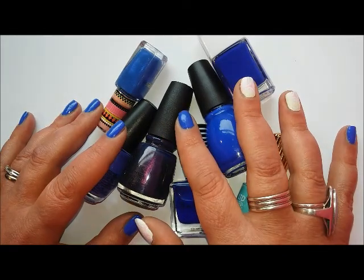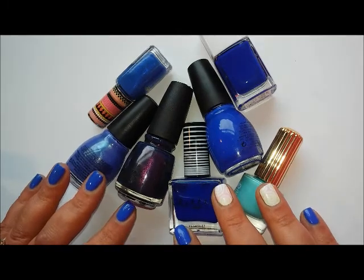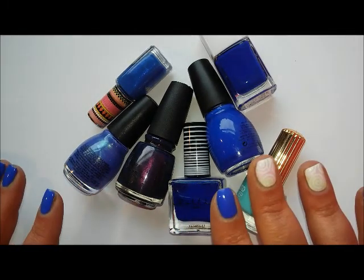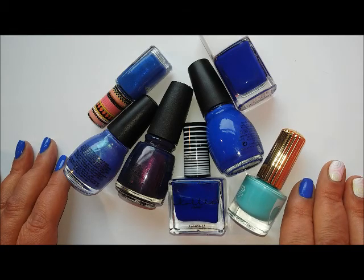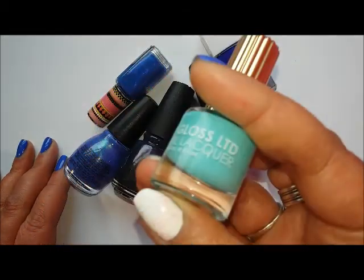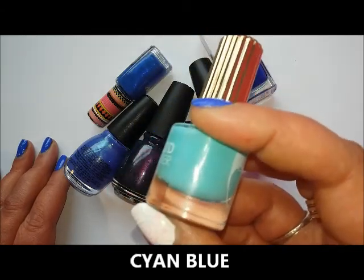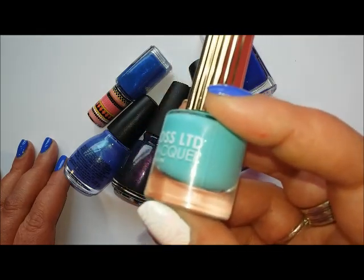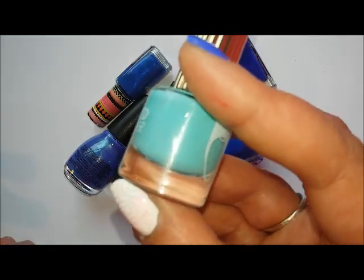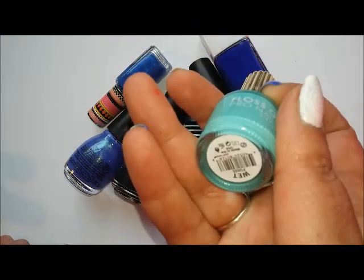What I've got here is we have a cyan blue, an Egyptian blue, an iris, some medium blues and a midnight blue. So can you tell which is which? This one here is the cyan blue, which I would have sworn was turquoise. But actually turquoise is a different colour that we'll get to in a minute. But it's like somebody's turned the brightness up on a turquoise colour. So that's a cyan blue. And this is Wet by Floss Gloss.